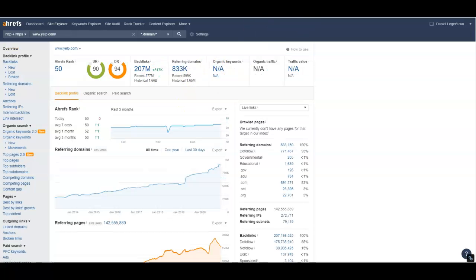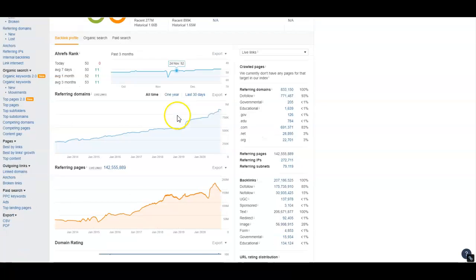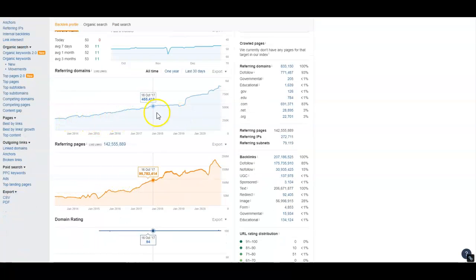So let's go ahead and take a look at your competitor here, Yelp. And as you can see, these numbers are super high too, and their Ahrefs rank is ridiculously high. I've never seen anything under 100 before, other than Google themselves. They've got so many keywords and so much traffic that this site can't even compile it. But as you can see, their graph here, they're rising, rising, rising, and back in 13 they had 200,000, and they've quadrupled that in the last 5 years.